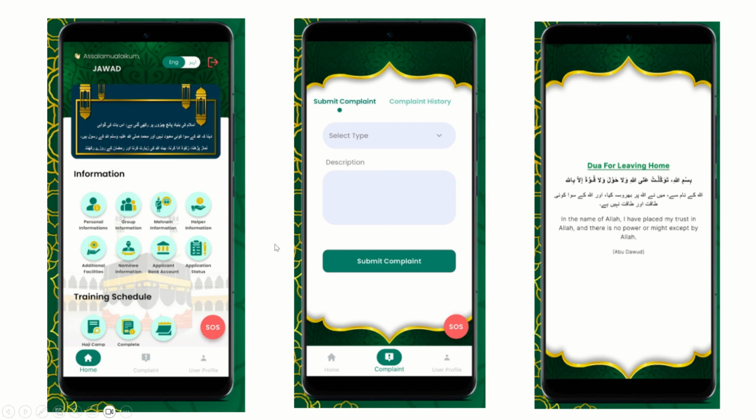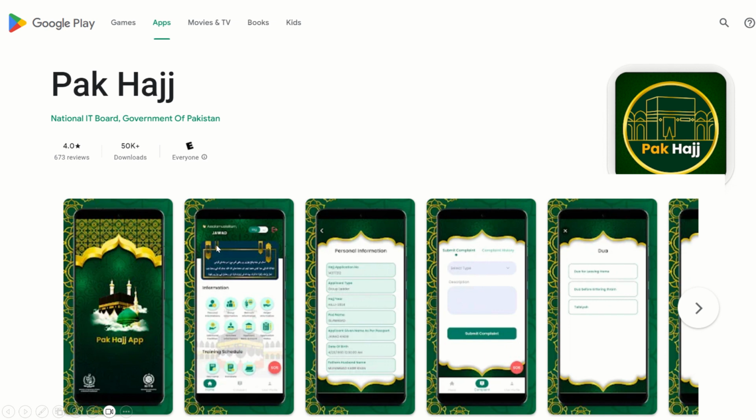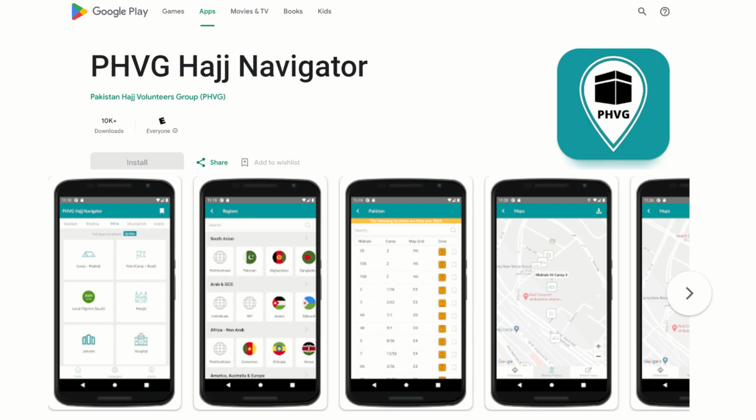And also there are duas inside it. There are complete duas, all of them. This is just one dua which I'm showing, but there is a link within the app where you can see all the duas as well. So you can see the dua menu over here, and there are lots of things. So give it a try as well. As I said, if you don't like it, you remove it. And if you're going on a government Hajj scheme, then it's actually necessary, as the government is saying, that you need to have this app.